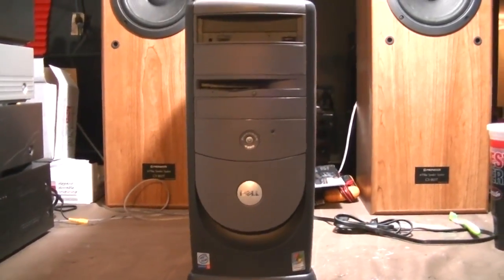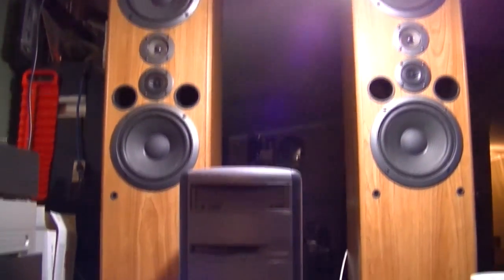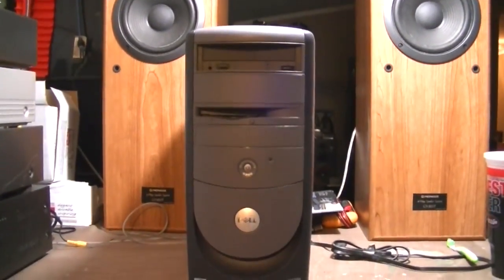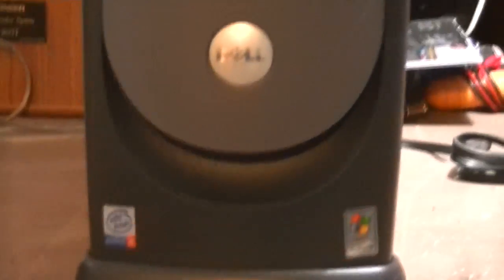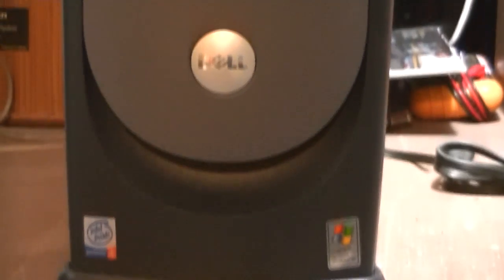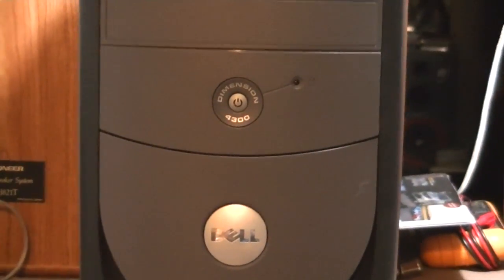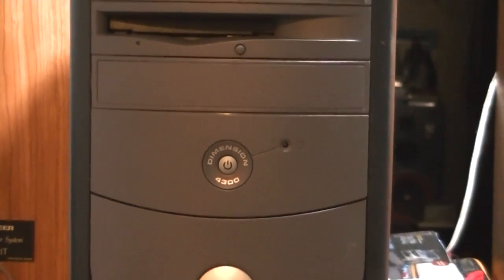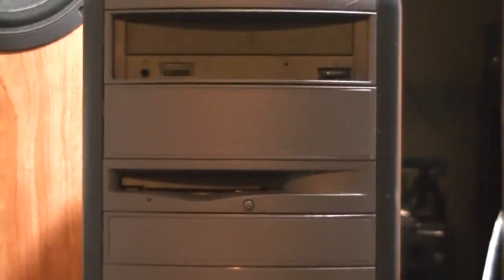Nestled in between these two towering Pioneer speakers I've got sitting right here is a Dell Dimension 4300 desktop computer, the subject of today's video. This is Dell's first entry, I believe, in the sub $1,000 PC category.